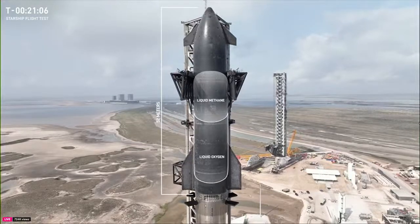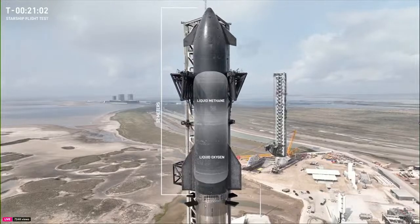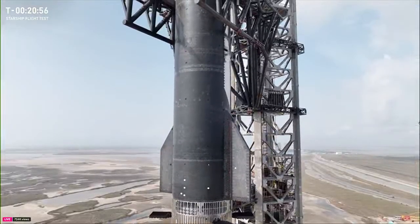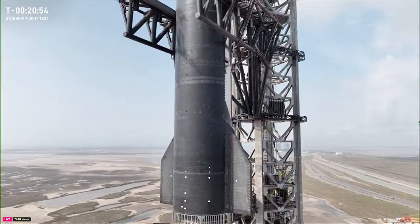That extra prop's going to allow us to fly those longer missions. We're not planning on stretching it a whole lot more beyond this in future ones, but then, you know, once we're flying the next version a lot, it'll be going.